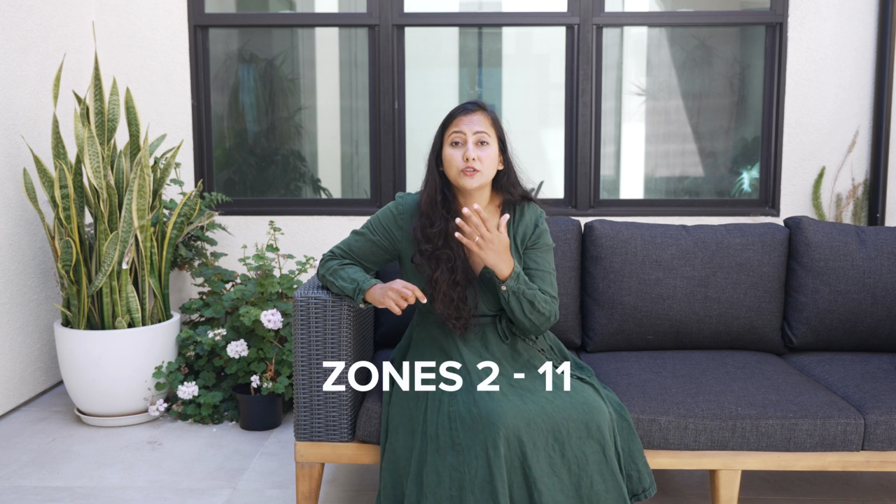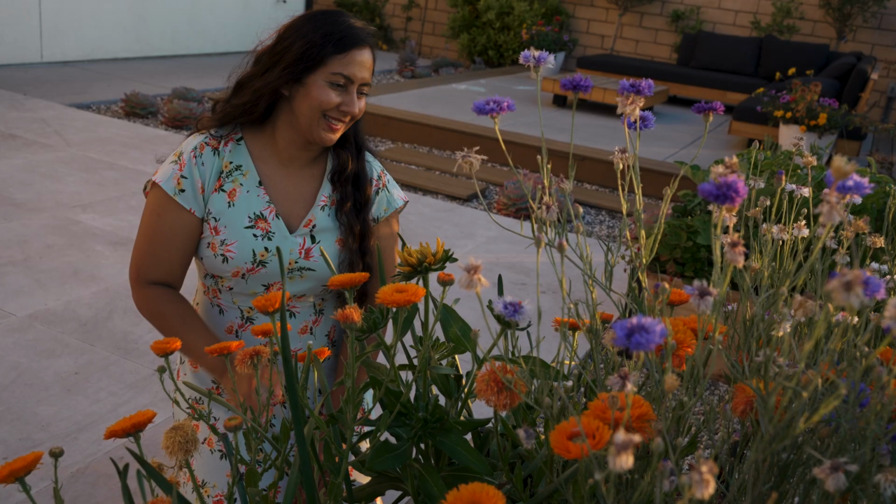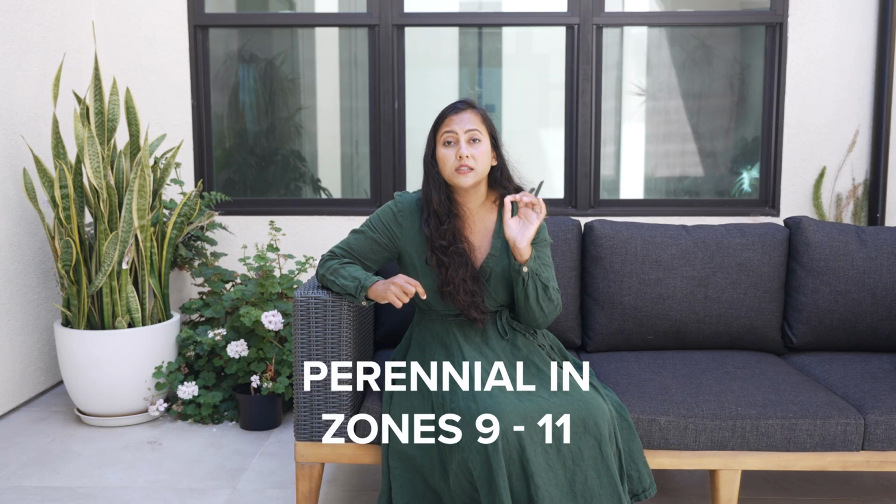It is hardy in zones 2 to 11 and can be grown as an annual, but it can also be grown as a perennial in zones 9 to 11. The next one is Borage.